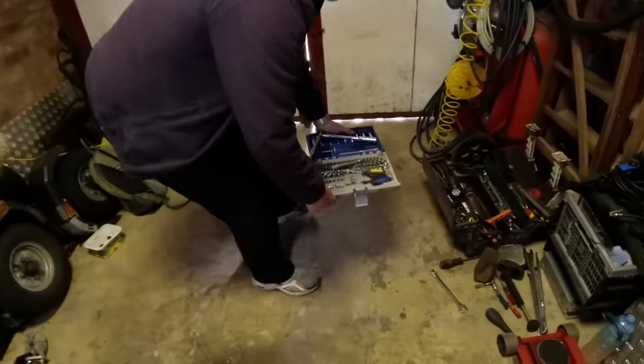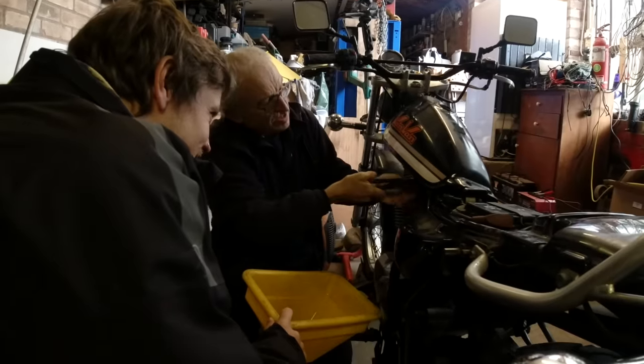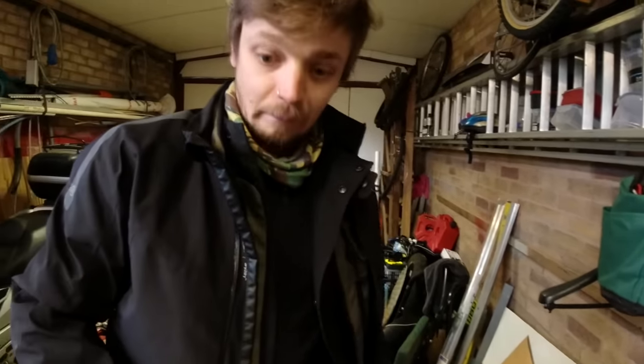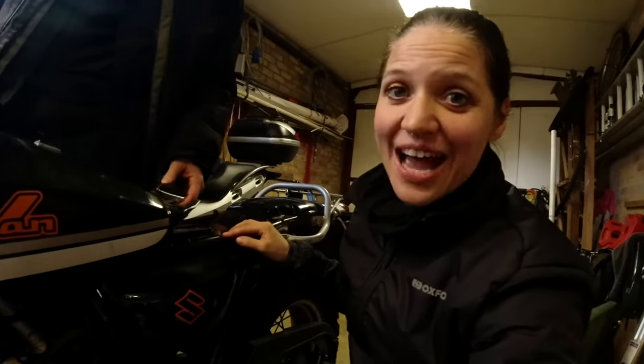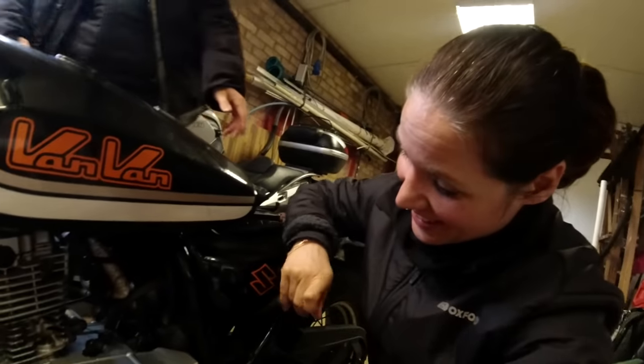So do you think with this trusty socket set that we can take apart this bike? Absolutely. I like that confidence. How much fuel was in there? So, empty tank now, which is good. Now we can take the tank off and then get onto the engine.